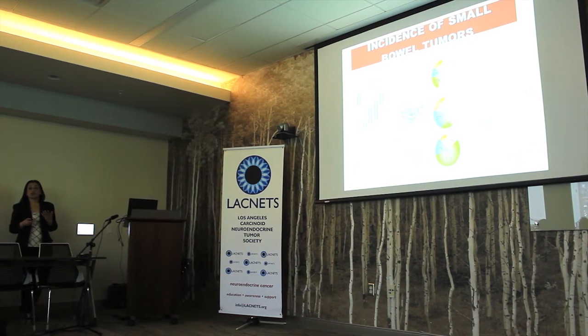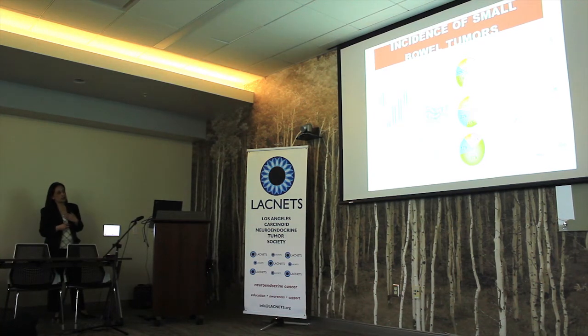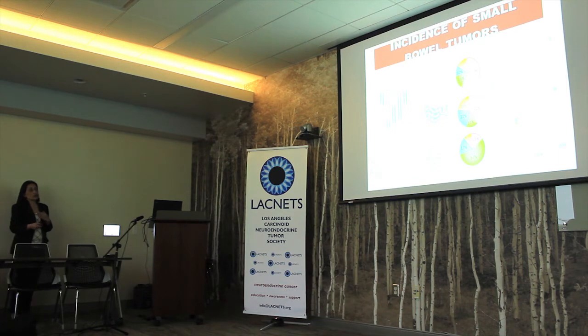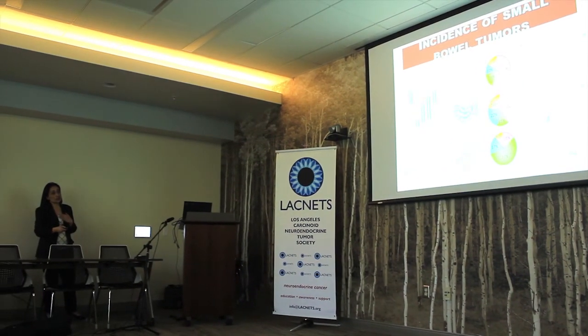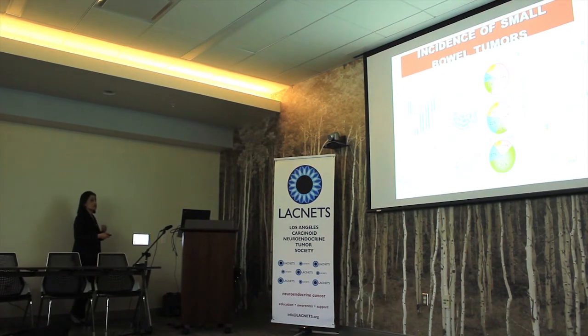When you look at where small bowel tumors occur, they can occur in the duodenum, which is the beginning part right after the stomach, the jejunum, and the ileum. Adenocarcinoma still remains the most common cancer in the duodenum and the jejunum, but in the ileum, carcinoid is the most common cancer. On this chart, the incidence of carcinoid, the green line, is increasing very rapidly.